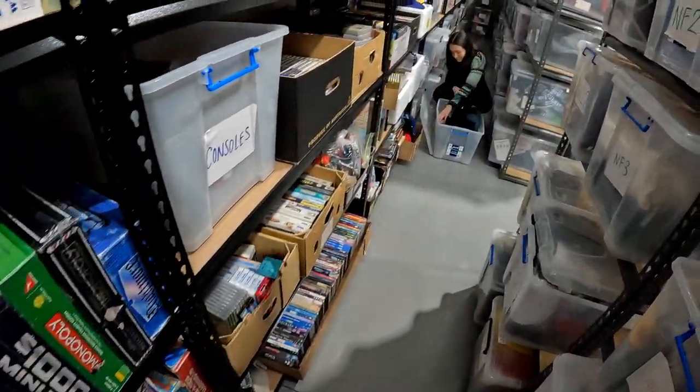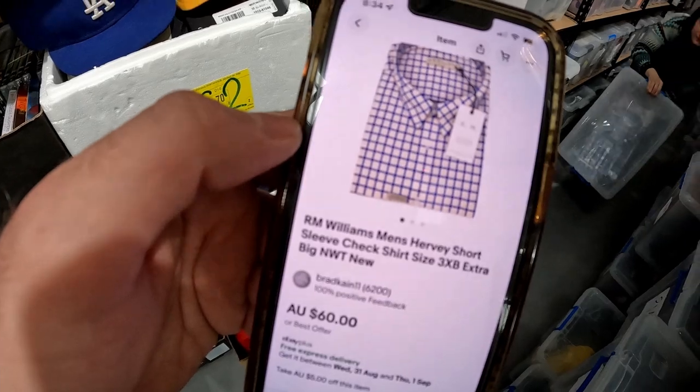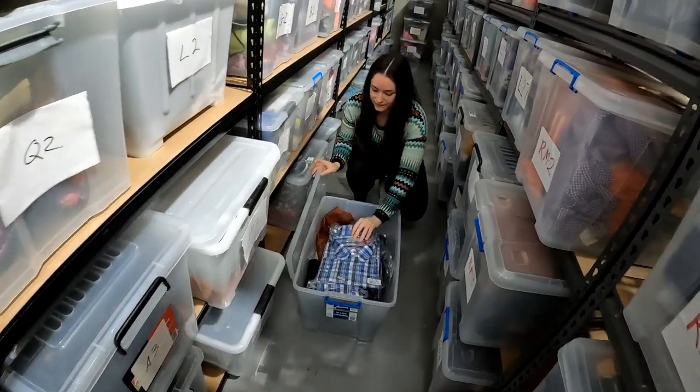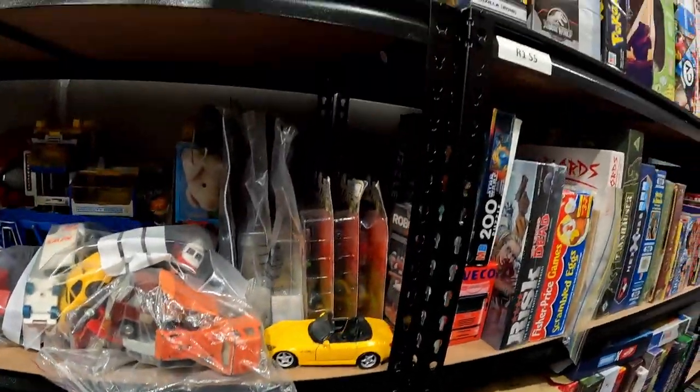Two Iron Williams shirts going out to the same buyer for $60 each. This heavy blue, and then the pink and blue check one sold for $60 as well. Gonna look schmick. Two Love Chews, which is essentially the same as like a Tamagotchi.